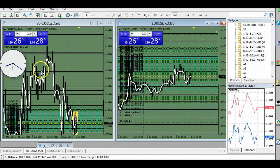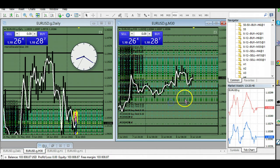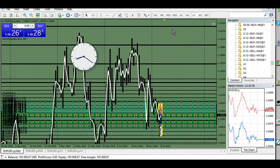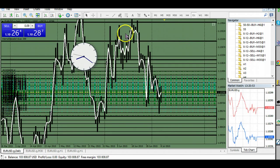It's back in the euro dollar here. They just opened the bond market in Chicago. I'm on the 30-minute chart. So we got the retracement yesterday in the euro, and definitely the premium entry was down here, right there.